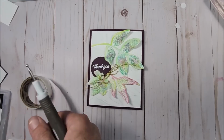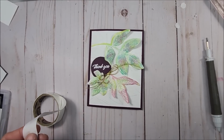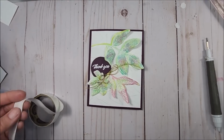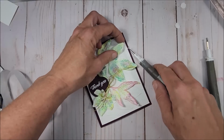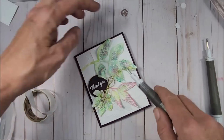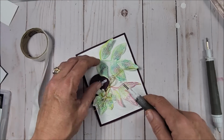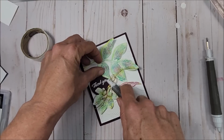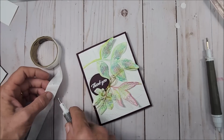Here we go. No, that's not the take your pick tool that I want. And I don't know where the other one is. Yes, I do. It's right here. Here we go. Okay, glue dot. I'm going to put a glue dot here. I'm just going to put some glue dots down randomly, willy-nilly, just to kind of keep things where I want them while still keeping the dimension.